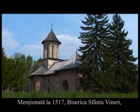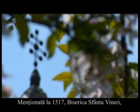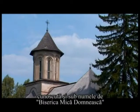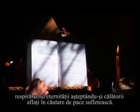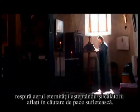Documented in 1517, the St. Friday Church, also known as the Small Princely Church, instills a feeling of eternity into the travellers in search of peace of mind.